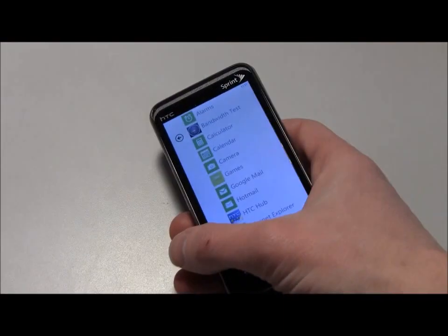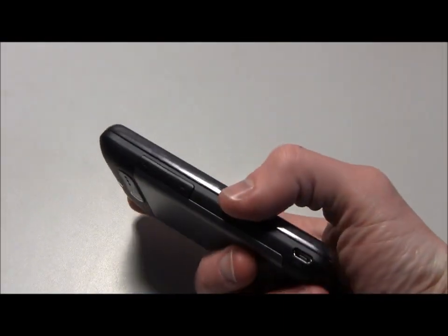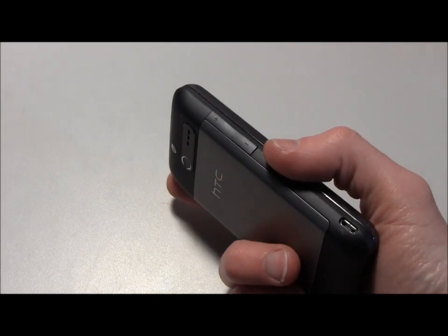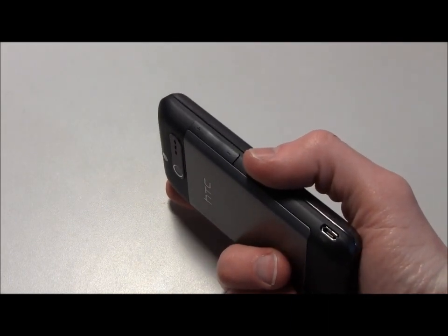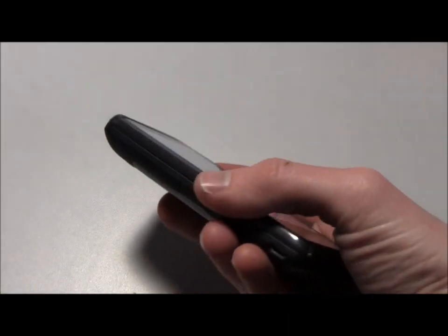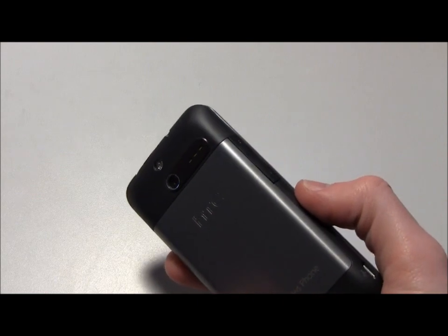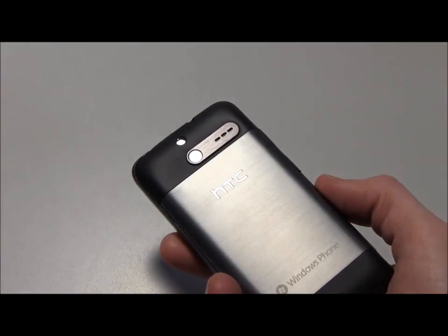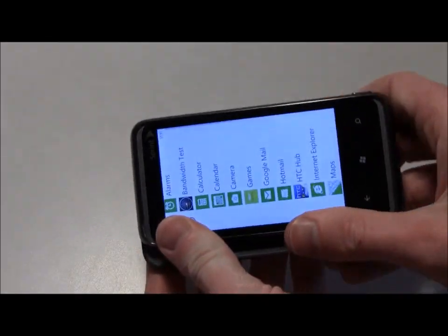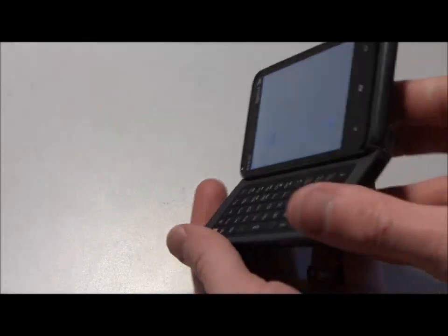Now this is a heavier device, thicker too. You're looking at 15.5 millimeters thick. When you compare that to an average smartphone, the average smartphone is probably around 10 or 11. So it is a bit thicker, and it is 6.5 ounces. So definitely on the heavier side. The main reason for that is because of the keyboard, the slide-out keyboard on this.